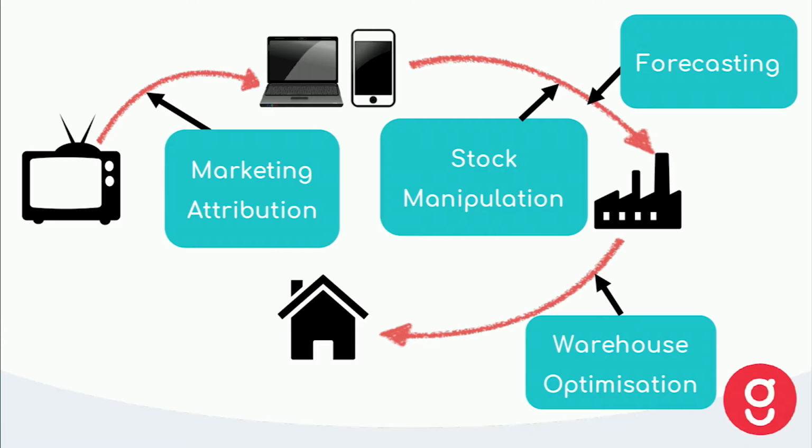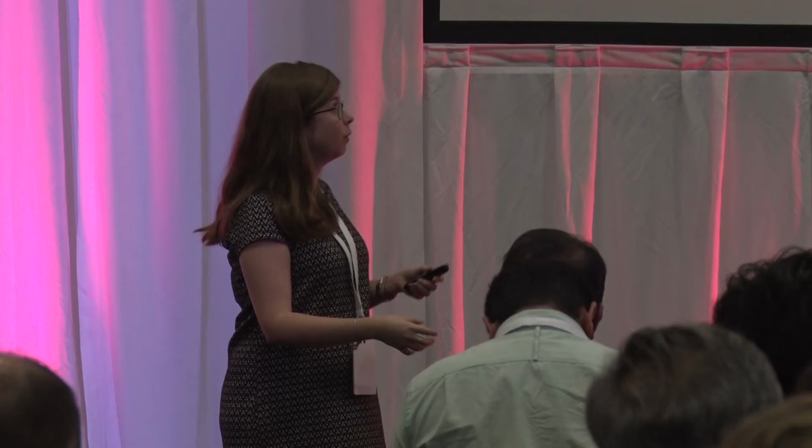You don't want to put a tomato at the bottom of a box. Spoiler alert. You don't want to put the tomato at the bottom of a box and then put a tin of beans on top, because that's probably going to squish the tomato. So there's a lot of things like this that the warehouse optimization algorithm takes into account to ensure that we're picking as efficiently as we can.